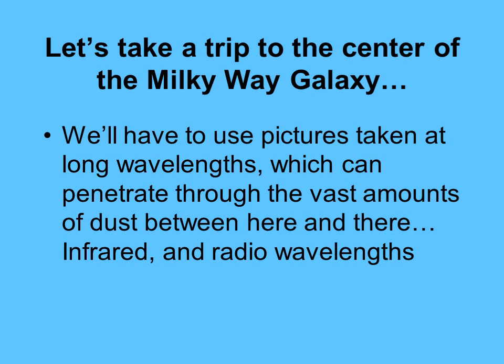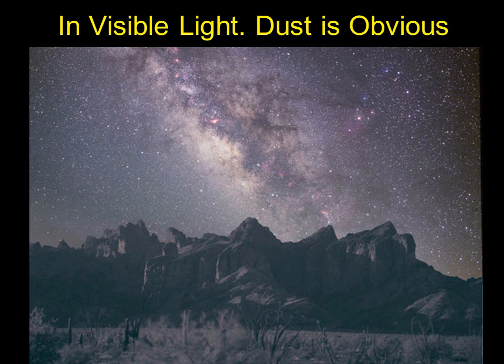Okay, so now let's take a trip to the center of our galaxy and see what we see. So in visible light, mostly you see dust. You can't really see the center of our galaxy. Again, it's right in here. Now, if you look along this area, though, you can see a little bit of the central bulge of our galaxy. In this area, I think it's this area, that's called Baade's Window, a place where you can see down close but not at the center of our galaxy without too much dust obscuring your view.